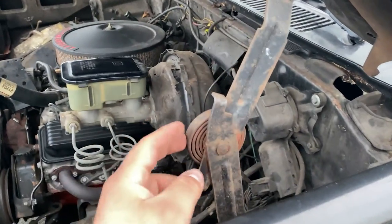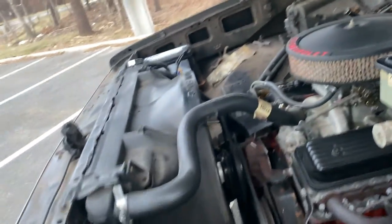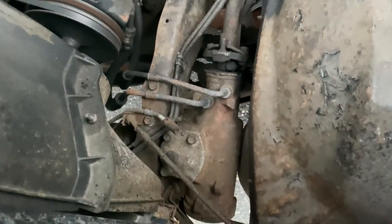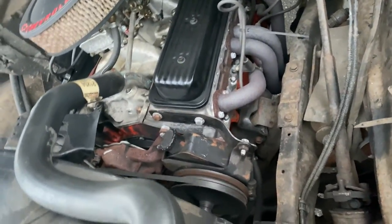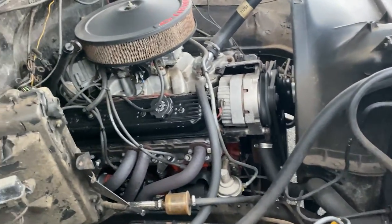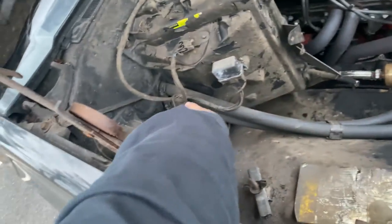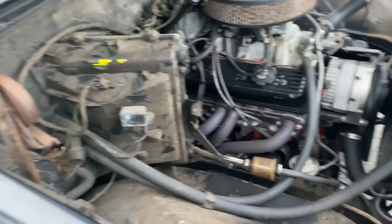So I think we're gonna have to change these. I just don't like them, that they're so rusty right now. And I'll show you guys how it doesn't line up well. Power steering looks original, everything looks original except for the engine, obviously. And it looks like they took out the AC to replace the engine, didn't get the accessories for it, and just plugged it up over here. Kept the heater stuff. So that's cool.